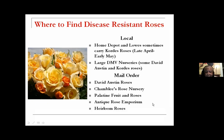Some of these sites, like Heirloom, you can actually sign up to be notified when the rose comes into stock. If it's not in stock at the nursery, they will send you an email when the rose comes in stock and you can order it at that point in time.